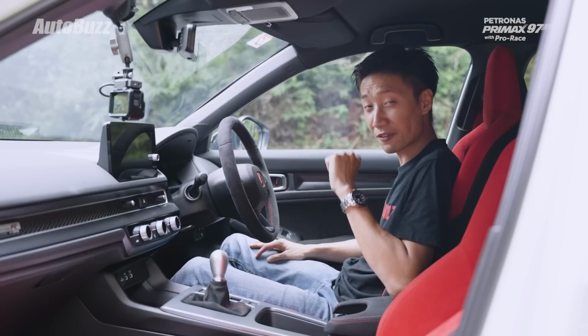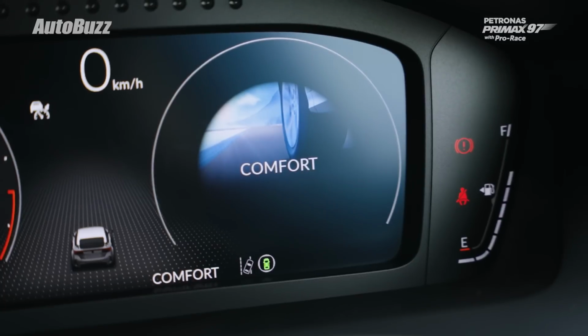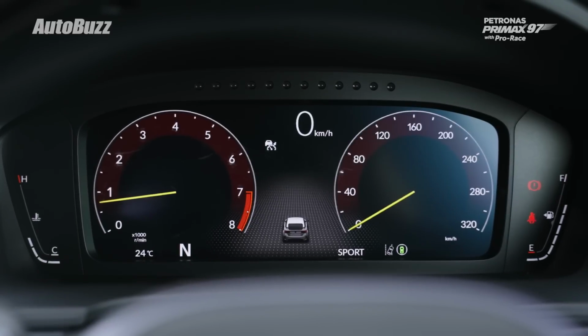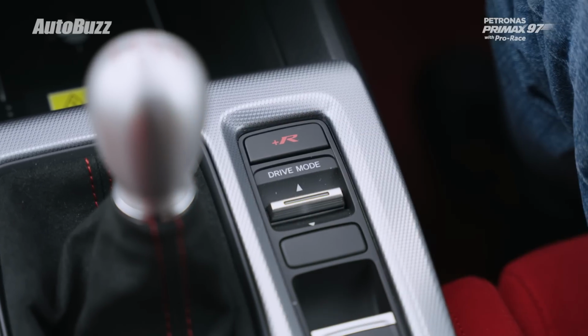But first, I want to flex a bit. We have special permission to be here to shoot our video. Before every drive, I have the habit of going through the car settings. We've been in comfort mode, literally. Sports mode looks like this. But of course, in this situation, ding!